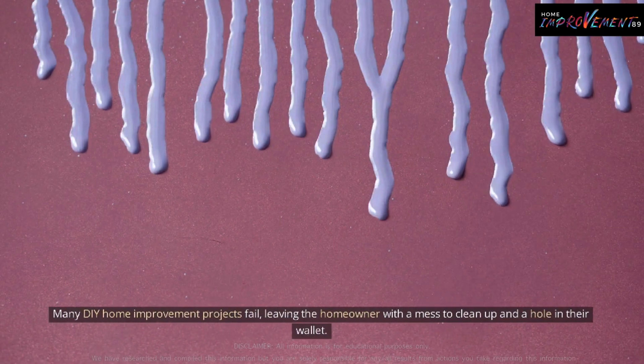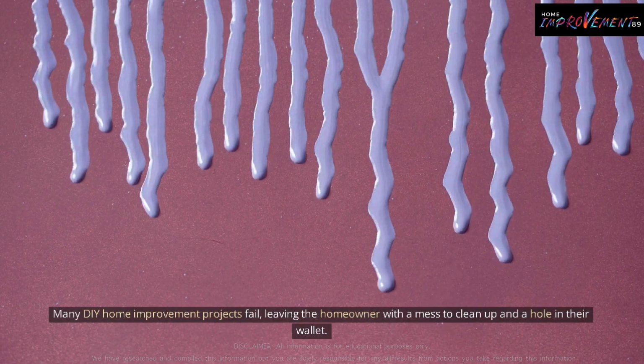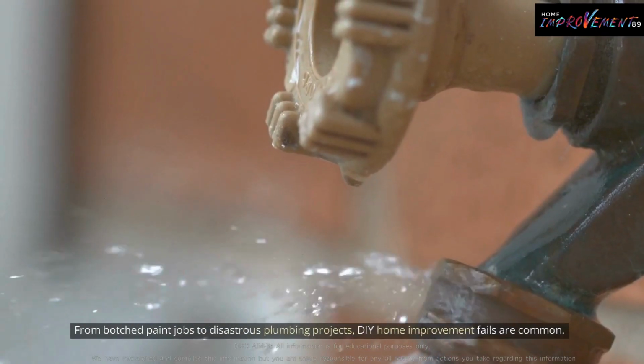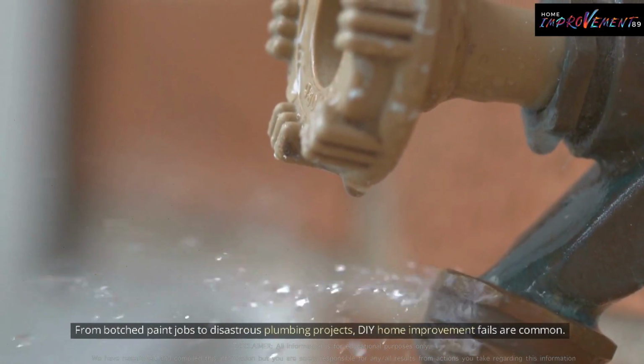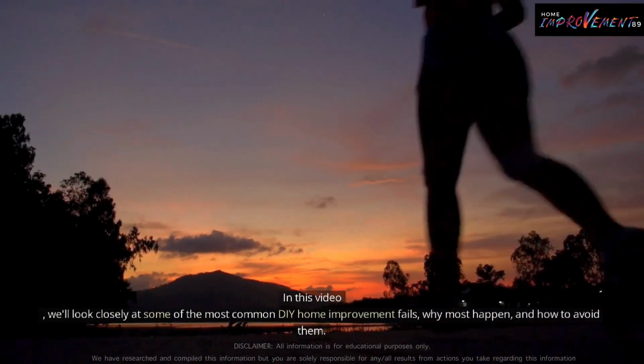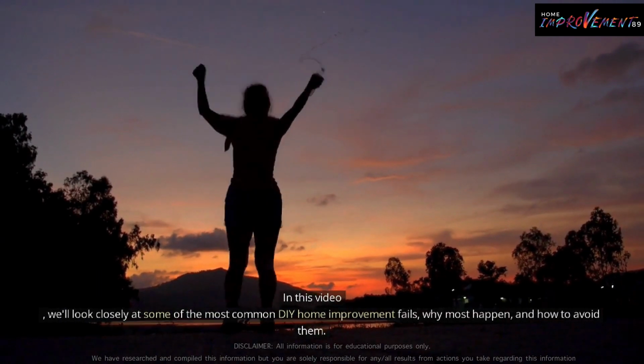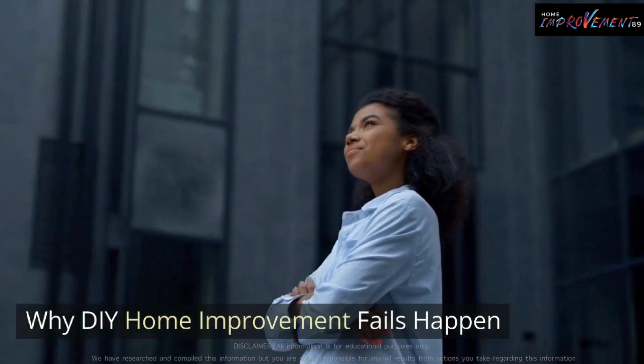Many DIY home improvement projects fail, leaving the homeowner with a mess to clean up and a hole in their wallet. From botched paint jobs to disastrous plumbing projects, DIY home improvement fails are common. In this video, we'll look closely at some of the most common DIY home improvement fails, why most happen, and how to avoid them. Why DIY home improvement fails happen.